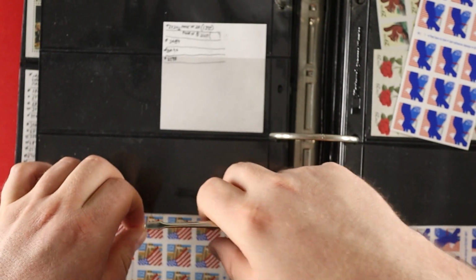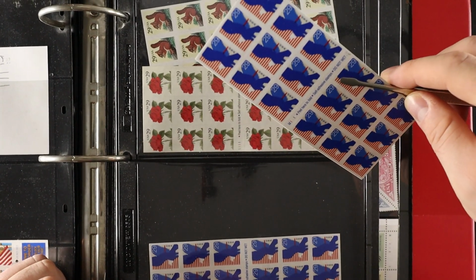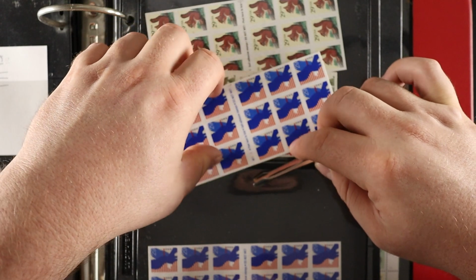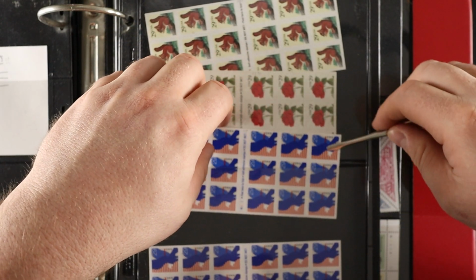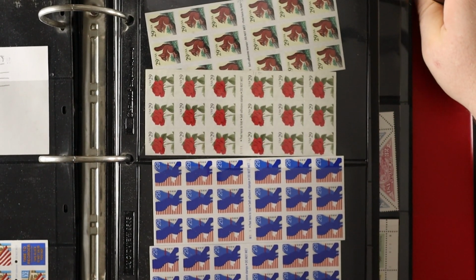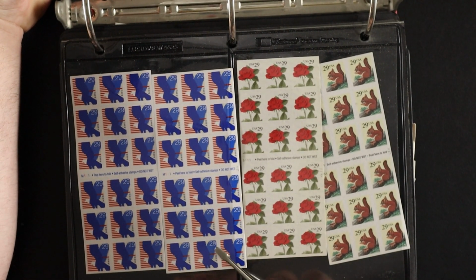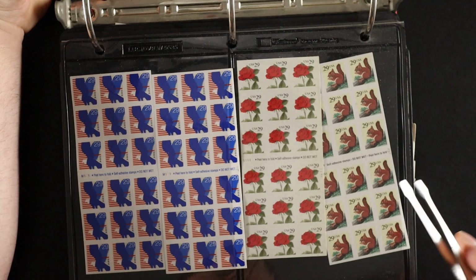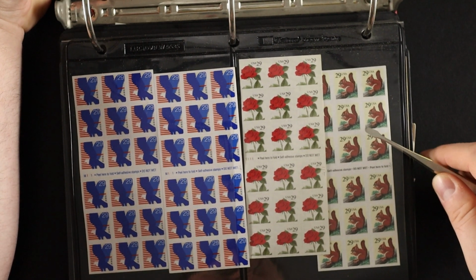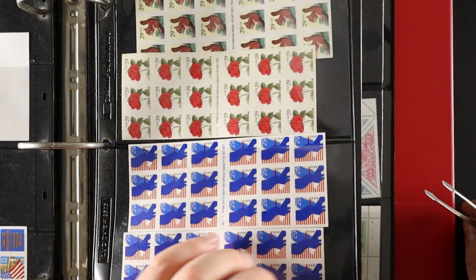So, moving on. Let's see. Might as well keep these together. I'm sure they were in the same pane. Yeah, just more of these mint booklets. Interesting stuff. Yeah. So it's an eagle, rose, and squirrel. Neato. Definitely didn't have those.